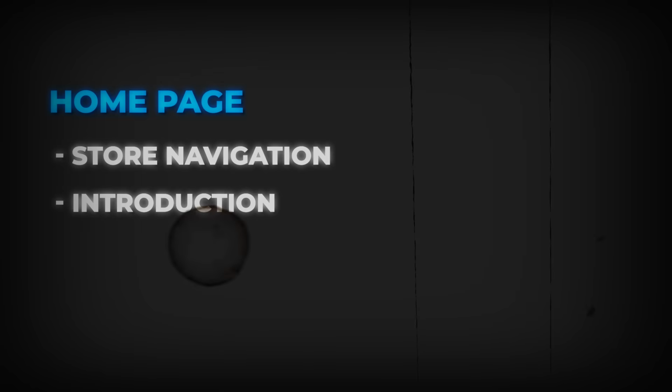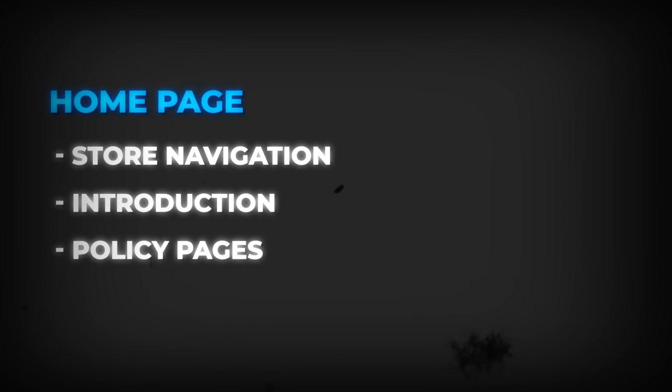Your store is going to have 2 parts to it. The homepage is where customers will be able to navigate around your store, be introduced to the store, and find all your important policy pages like shipping and FAQs.